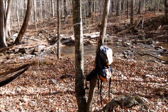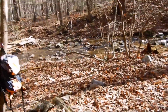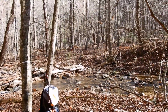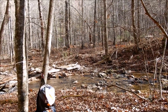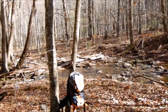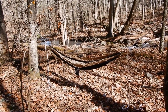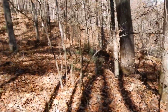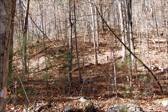These are the headwaters of Big Run, and over there, if you cross this part of the run, is kind of looks like an island, and that would be a real nice camping spot over there. But for a day hike, I'm perfectly happy to set my hammock up right here. So I'm gonna sit here and have some lunch. The trail is up that way just a little ways.